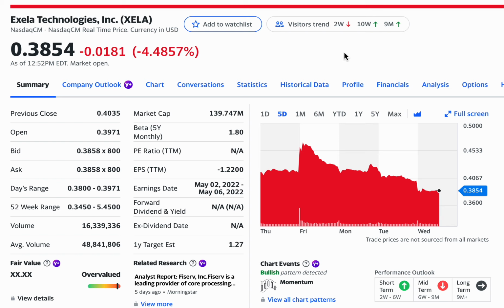At this point, I had said it even when the stock was trading at about 40 cents. At 38 cents, this is bargain territory. If you had the means, I would say this is the time to just gulp up as many shares of XELA as you can.